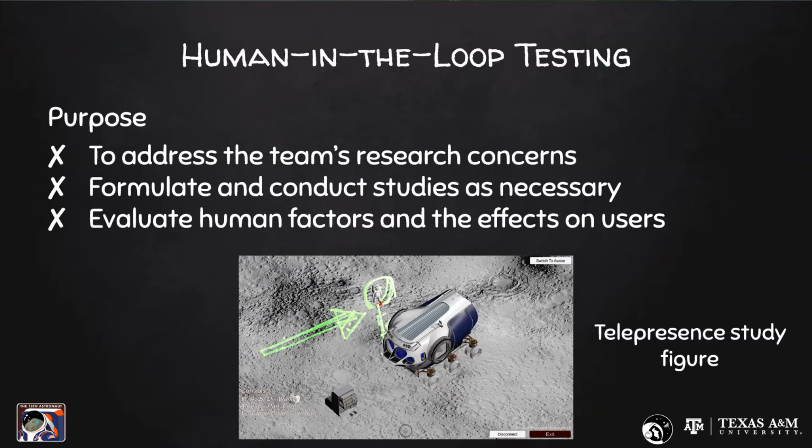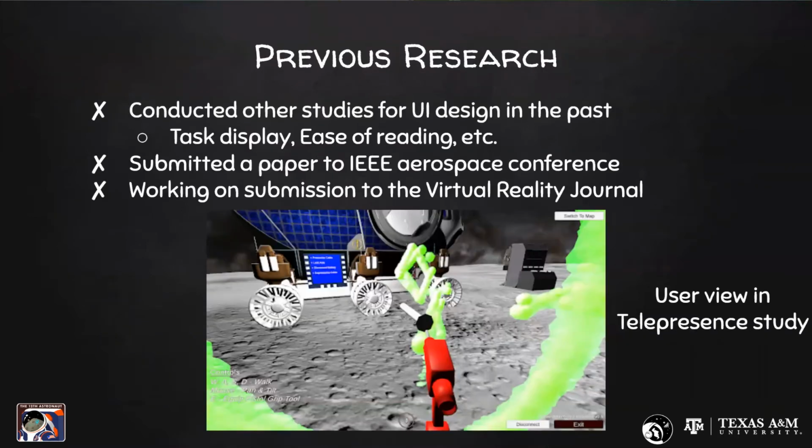We formulate and conduct studies as necessary for the team for whatever aspects of the UI that need refining or additional research. Most of our previous research for the team has been in the form of human factors testing of various portions of the UI, such as readability, task display, and other key factors. One of our past accomplishments is submitting a paper to the IEEE Aerospace Conference.